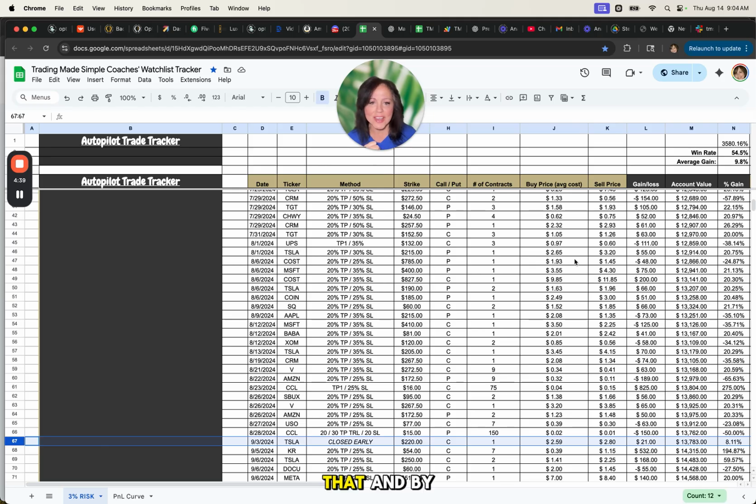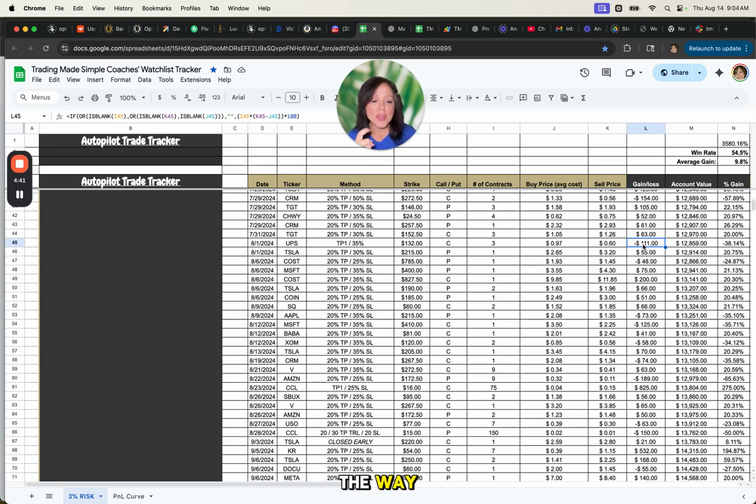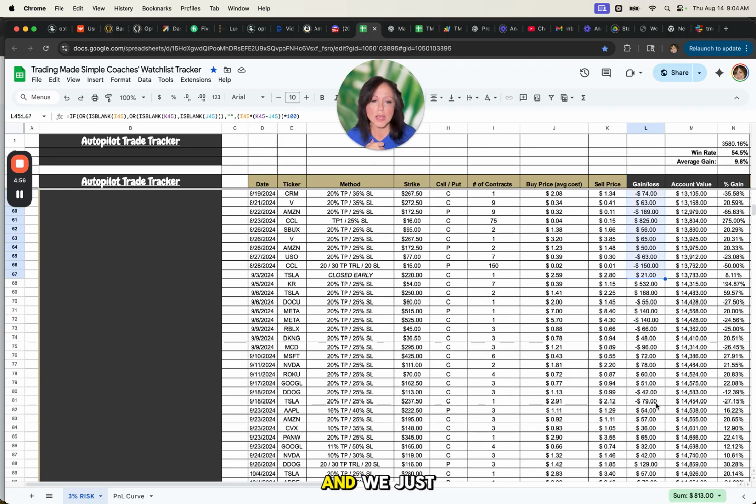So let's do that. And by the way, when you get this sheet, you'll be able to do that as well. If you make a copy, you'll be able to do that. Let's see here, 9-3. We made $813 that month. Okay. And we just arbitrarily started off with a balance of 10,000. I thought that that was somewhat reasonable for most traders.